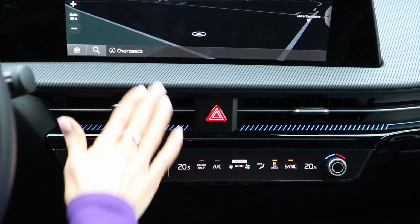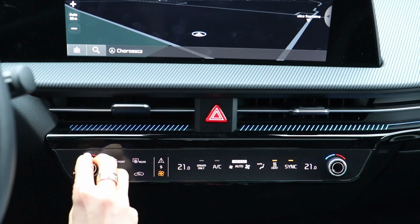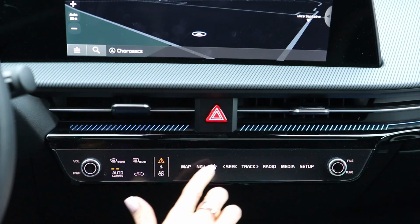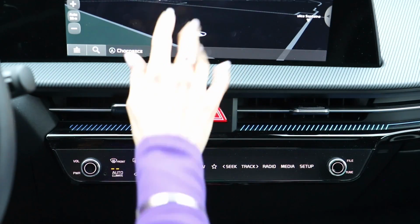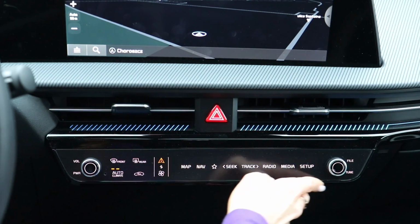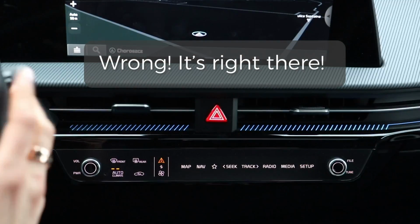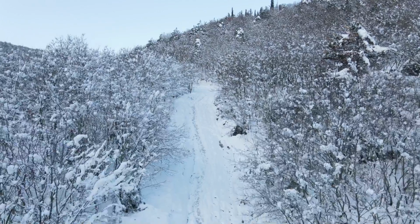So under the screen, we've got the climate control. Very neat looking traditional knob to adjust your temperature. Very easy to use as well. And in fact, you can flick through your menu. So navigation, map, and the map shows up here. The only thing I'm missing is a traditional knob to control your volume, because the only way you can control your volume is through the screen or through the steering wheel. But overall, this is very, very cool.